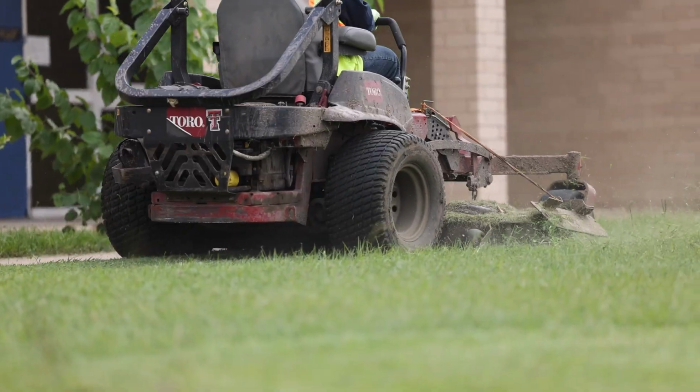Staging your home can help buyers envision themselves living there. You don't need to hire a professional staging company in most cases, at least based on my experience. Just arrange furniture to highlight your home's best features and create a welcoming environment.